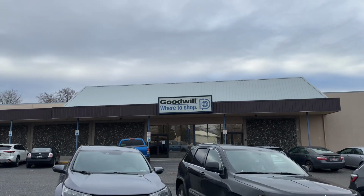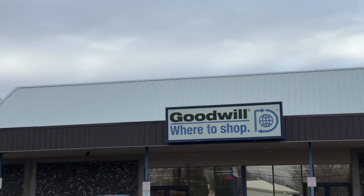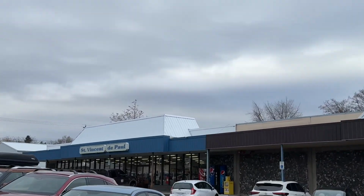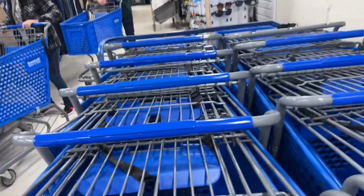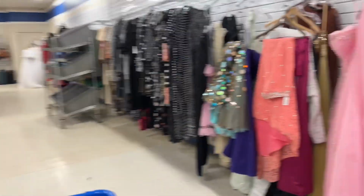A thrifter's dream. Two thrift shops right next door to each other. Come thrift with us at the Goodwill and St. Vincent de Paul. Let's see what we find to make some money on. First up, the Goodwill. We are in Lewiston, Idaho, and I tend to have good luck at this Goodwill.